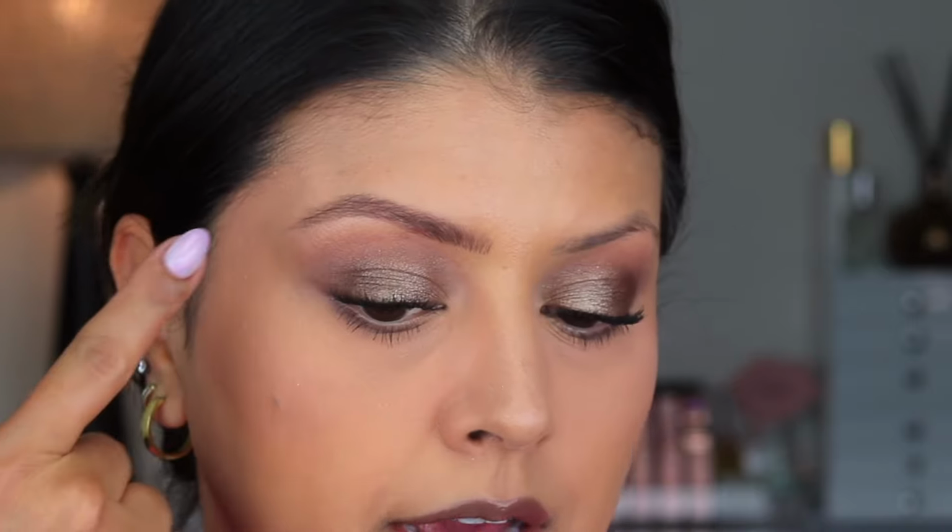And there you have it. This is the before, very sparse, pretty thin looking. And this is the after, a fuller, softer, more natural looking brow.